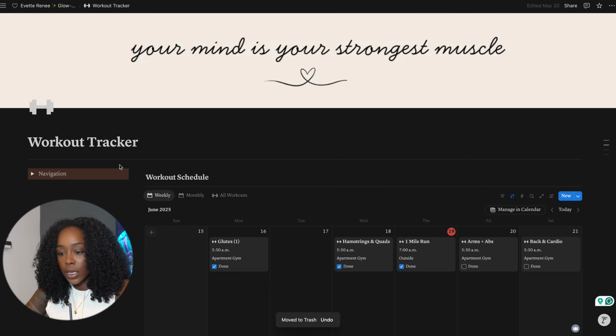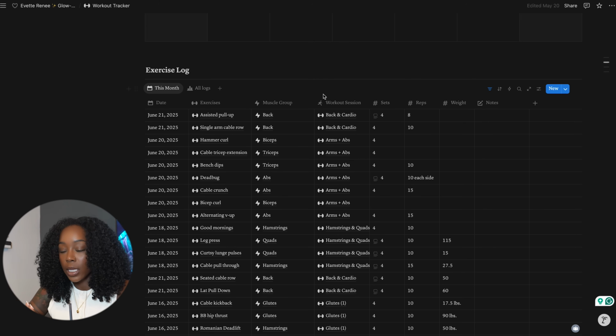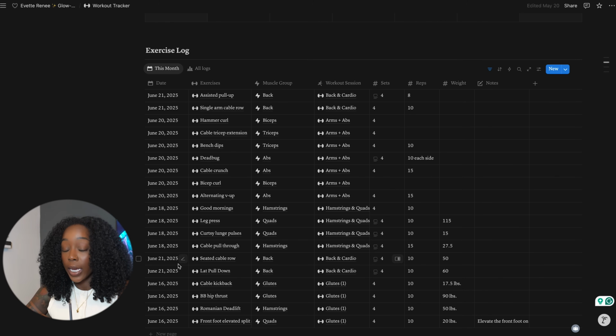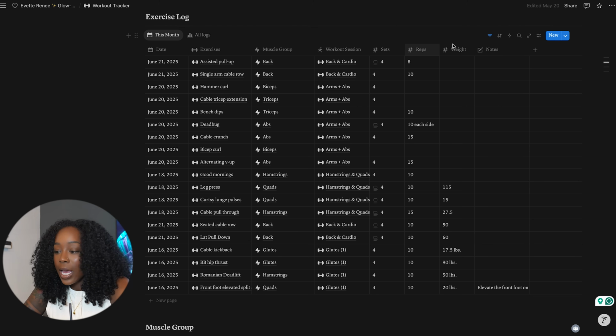All right, is this still at a glance? Yes, we are still on the dashboard. So you also have your exercise log here, which logs everything that you've done. And that's why I need to duplicate instead of just sliding, because it would have all of the stuff that I've done in June so that I can look back and see. I see the weights, I see the reps. It just keeps track of everything.